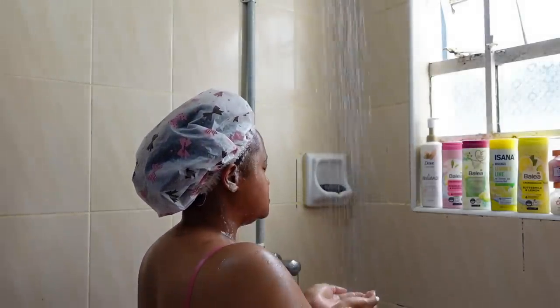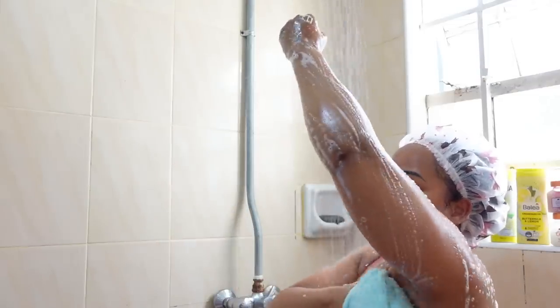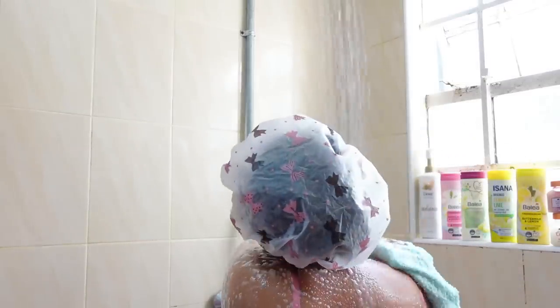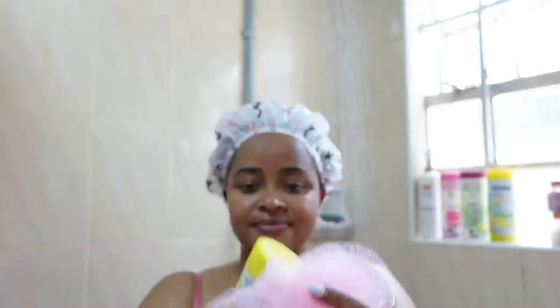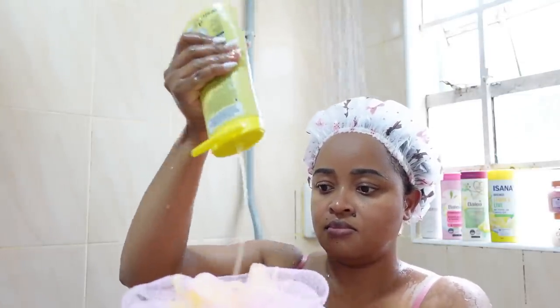And then I usually use a face towel first and then a loofah secondly. This helps prevent bacteria buildup in my loofah. Otherwise, you'll have to keep changing your loofah a lot. I still do change my loofah often, but not as often as I would have if I didn't use a face towel first. So after that, I usually scrub my body.